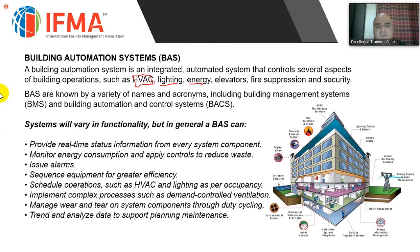The building automation system can provide real-time status information from every system component. So real-time, like if I had a pipe burst, in real time I got it in my system. It can monitor energy consumption and apply controls to reduce waste. Issue alarms. Of course, we're all familiar: there's a fire alarm, and the fire alarm is linked to the BMS. The BMS will inform, or there's a gas system shutdown, or let's say there's a security breach. You can have a system linked to your building management system when there's a security breach.